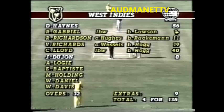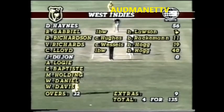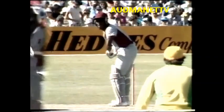It's Maguire to replace McCrae. Desmond Haynes on 56, the key now for the West Indian side. Could be out. He's dropped him. Mid on. Both hands to it. Flew away. They picked up a single. And Greg Ritchie, that went to him like a rocket. It was hit beautifully by Desmond Haynes.